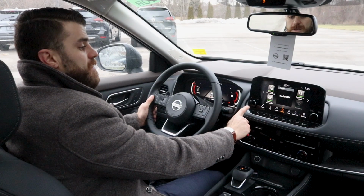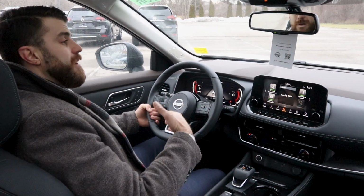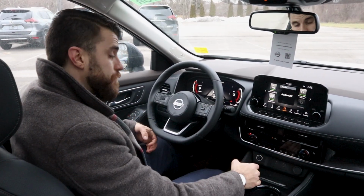9-inch infotainment system here. It's gonna do things like Android Auto and Apple CarPlay. You can actually do the Apple CarPlay wirelessly now, which is big. You have a QI charger to charge your phone wirelessly as well.